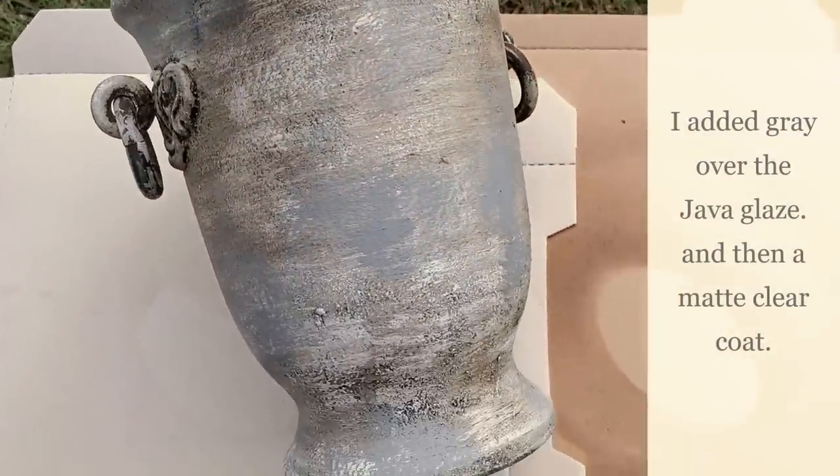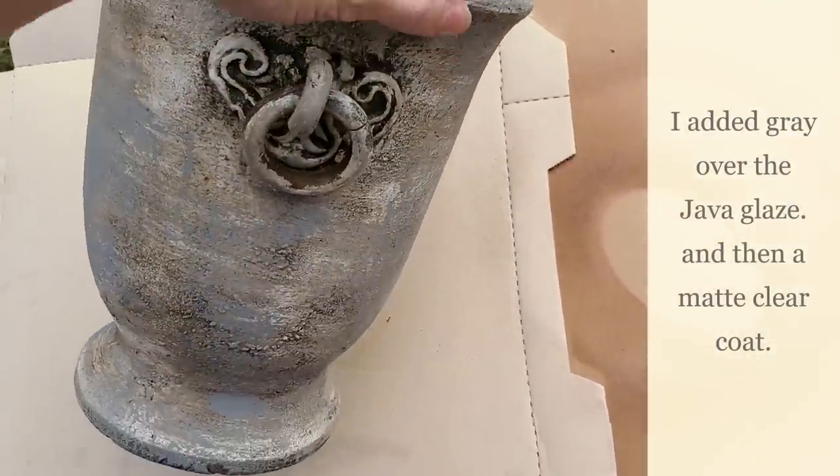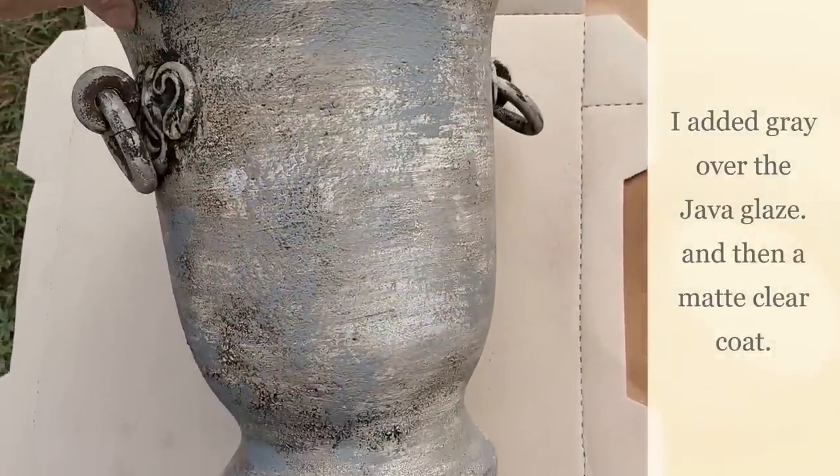You can always go back over the glaze with more paint, like I did here on this urn vase. And this piece got a matte clear coat as well.